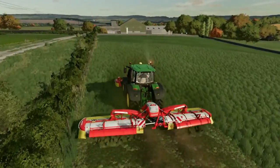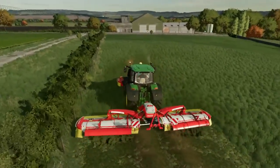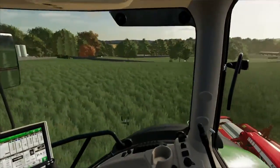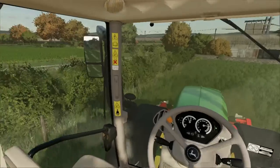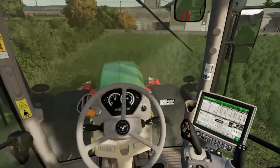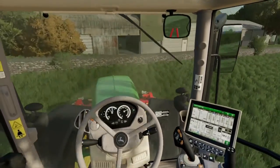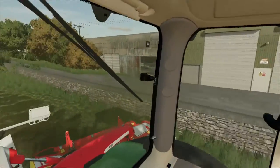So somehow we will have to fit in a loading wagon in here, which I'm a bit scared about. I don't know how to do it. I never even touched a loading wagon before. Oh, look. All right, so I will ask Zach to come and help us out in here, just because I'm clueless, really.